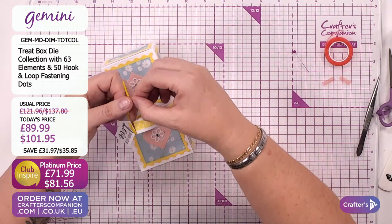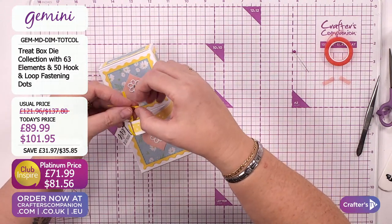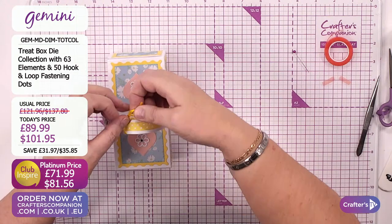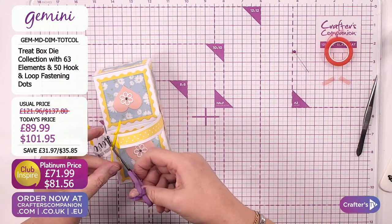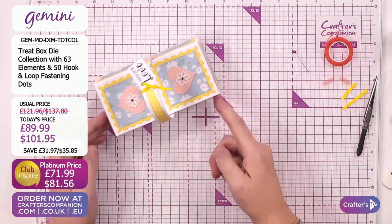So I'm just going to tie it in a knot because my fingers don't work. My hands are too big to work with little ribbon and bows. You can see I'm having trouble just tying it in a knot, look. And then we'll trim those edges. And you can see there, we've got the most gorgeous little gift.